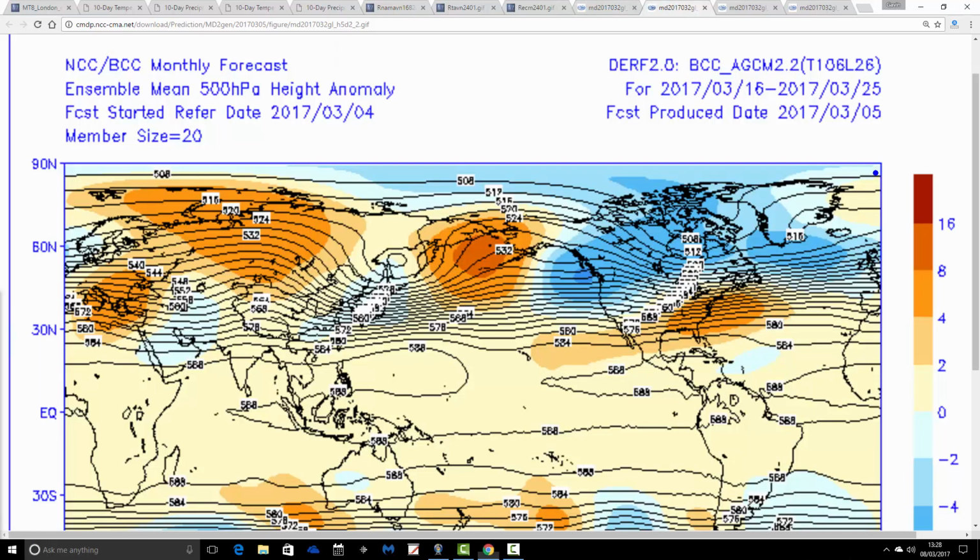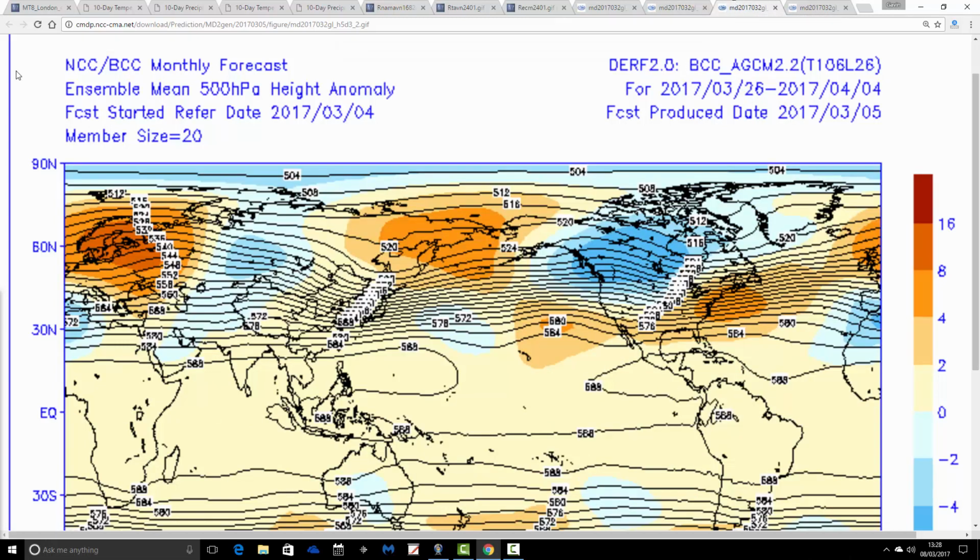The second 10-day period going from the 16th to the 25th of March, that one also looking quite unsettled, really. Low pressure is coming off the Atlantic. It might be overdoing this low pressure idea a little bit, I think. I don't think it's going to be as unsettled as this is suggesting, but it is the idea that we're bringing the weather in off the Atlantic, so unsettled at times and also mild temperatures, of course.